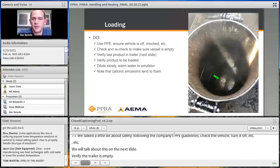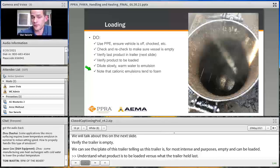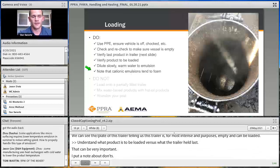Understand what product is to be loaded versus what this trailer held last. That can be very important. And then I put a note here about foaming. We'll talk about dilution in a little bit, but just note that excessive splashing, some emulsions are foam positive, and you can have issues related to foaming.